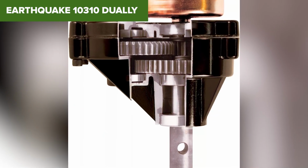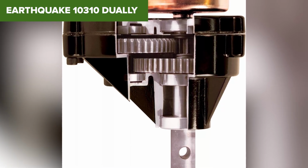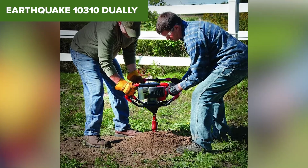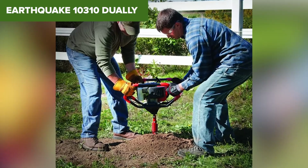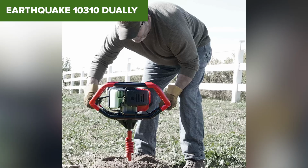While the Dually is an incredible machine, it shares the common downside of 2-stroke engines, the need for precise fuel mixing. Additionally, it's slightly heavier than some competitors, but when it comes to handling demanding tasks, this auger is almost unbeatable.